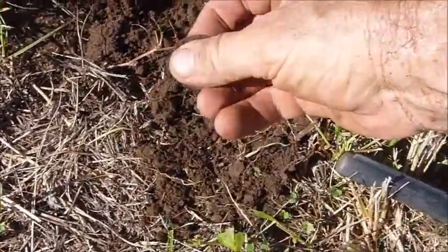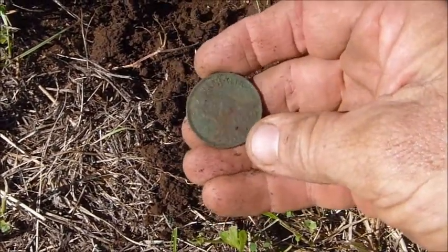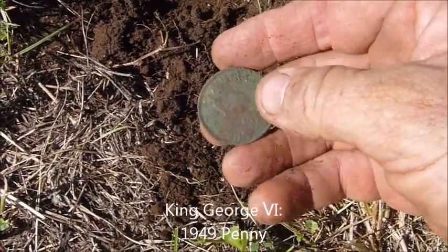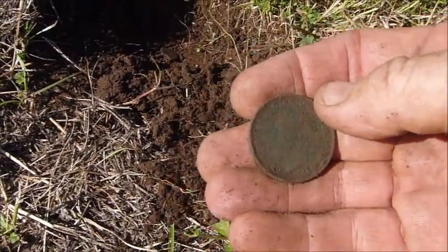There she is. Oh, beautiful. You can see the impression of that kangaroo on that piece of clay. Another old one, looks like a 49, that one. Lovely condition. Good one. Okay, another coin to the collection out of the patch. Still going. The old mill keeps producing. On we go.